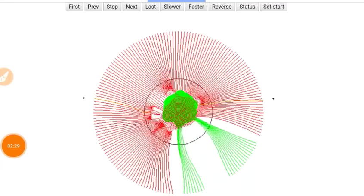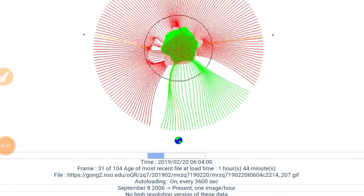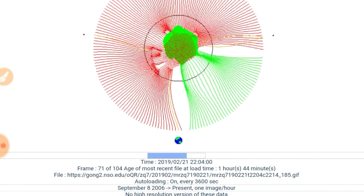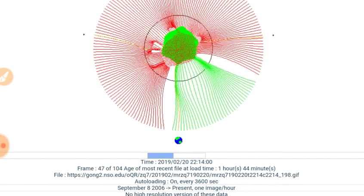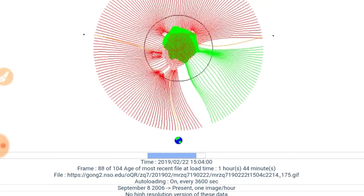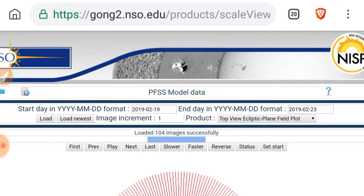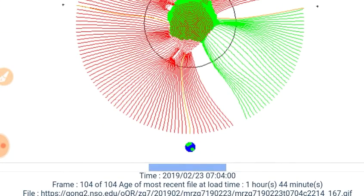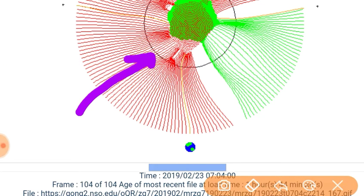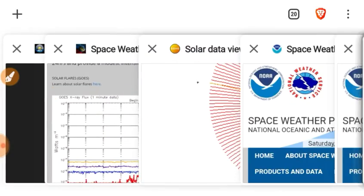Here's the GONG 2. This data is 1 hour 44 minutes old. We see a recent crossing of the heliospheric current sheet there. And relatively smooth sailing ahead. Look at the last frame here. So we're only expecting a small magnetometer spike in this area. Nothing noteworthy there particularly.